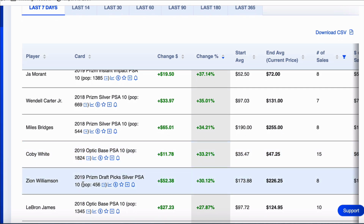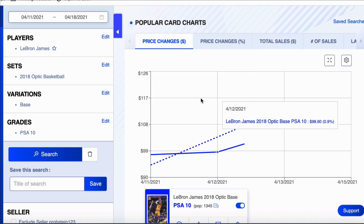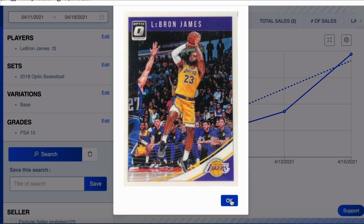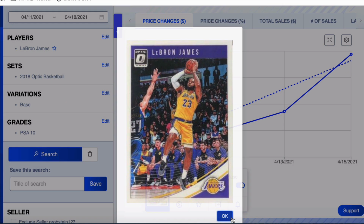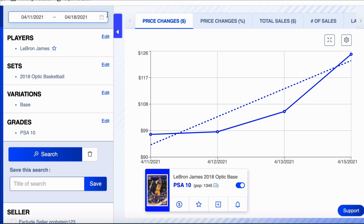Next on the list, LeBron James, 2018 Optic, his Lakers rookie Optic. Pop count 1345, up about 28% on the week. How many sales? 10 sales. Nice card. Good card. It's not a studio shot, it's a real in-game shot. $97 to start the week, $125 to end the week.